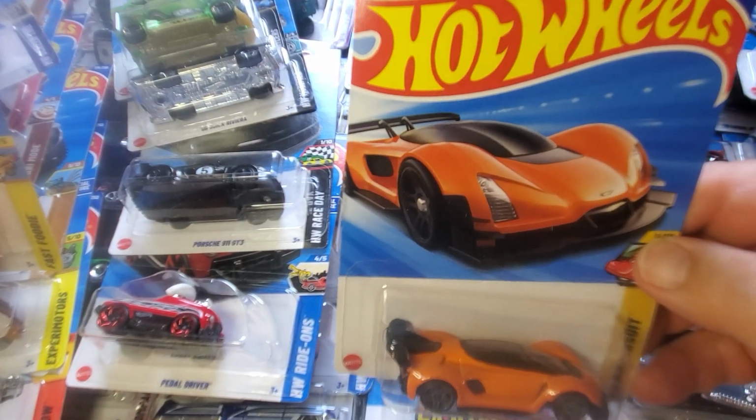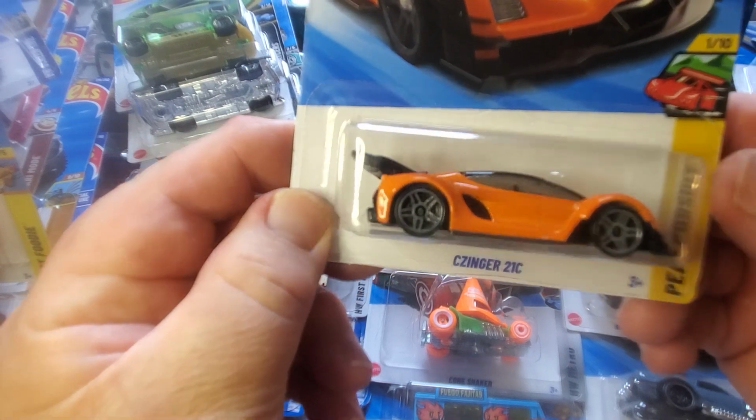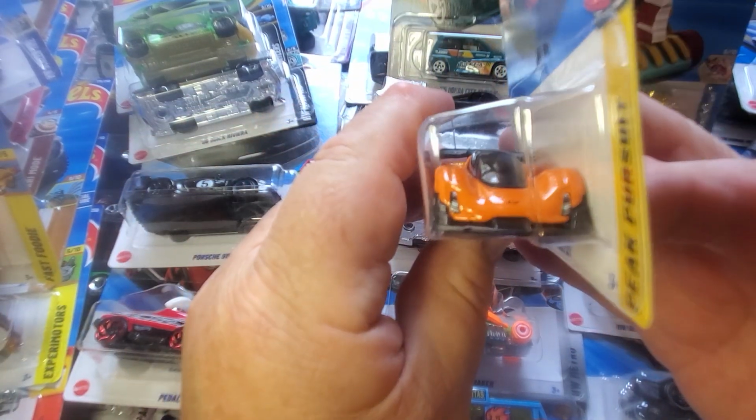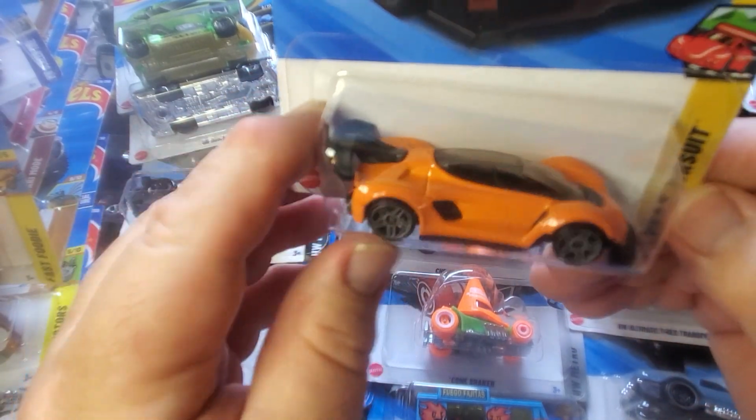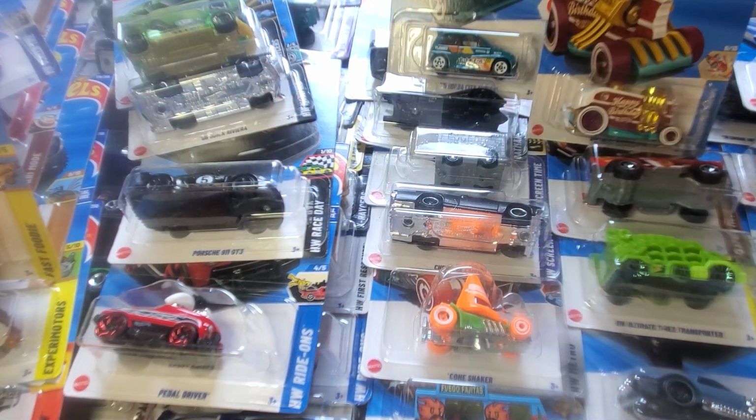Okay, next, collector number 192, Schlesinger 21C. I don't know if this is a real car or a fantasy car or what, I don't know. Looks like a super race car. In orange, I mean, okay.